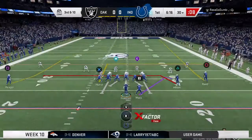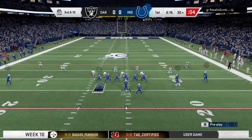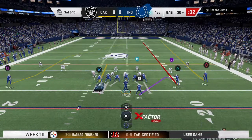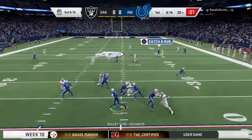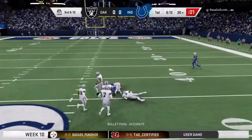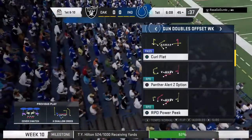They had the incomplete pass on second down. Now they need a big play here, third and 10. They just get the play off. Now Prescott. And he's got his man Hilton. 25 yards that time.